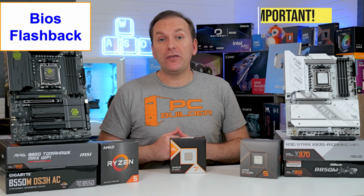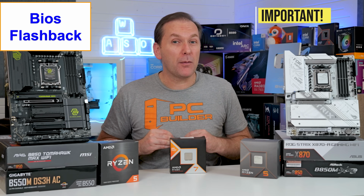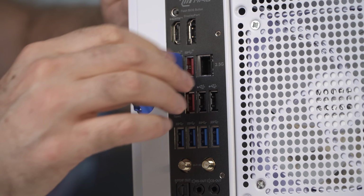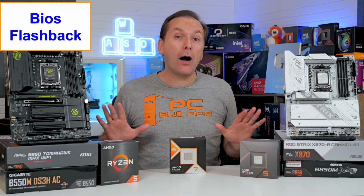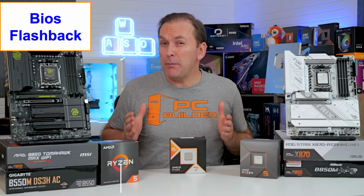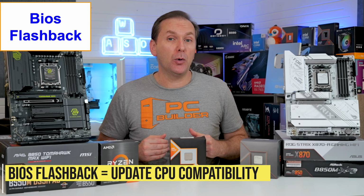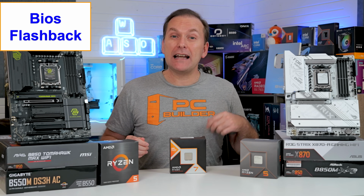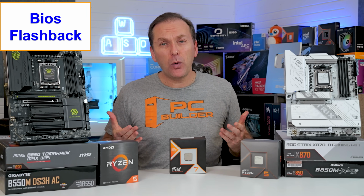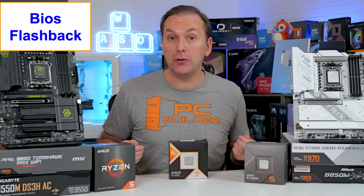One critical motherboard feature available on virtually every AM5, but not every AM4 motherboard, is BIOS Flashback. Now, Gigabyte calls this QFlash Plus. This allows you to update the motherboard BIOS without a compatible CPU installed. You'll need BIOS Flashback if your motherboard doesn't come with an updated BIOS that supports your CPU. And mostly this pertains to older AM5 motherboards with newer Ryzen 9000 series CPUs, but in 2025, this isn't as much of an issue because we haven't seen a lot of new CPUs launched this year.